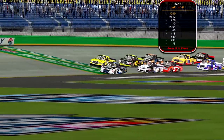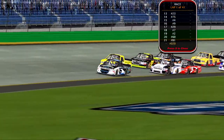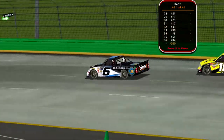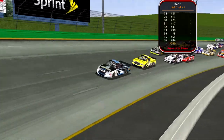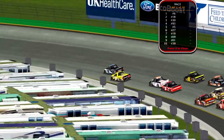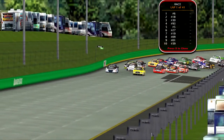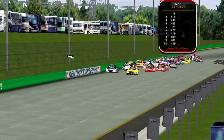Ooh, a terrible start there by Luis Hernandez, with a great start outside of him by Cole Baker in the 18. I wouldn't say he had a terrible start. He maintains second position, but he tucks in behind Luis Hernandez with the preferred line. He's actually going to pass Luis. What a great run into turn 1 and 2 by Cole Baker.